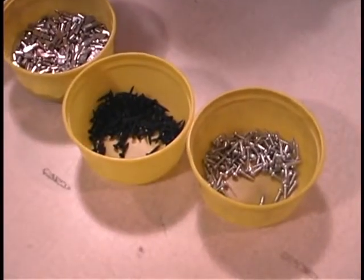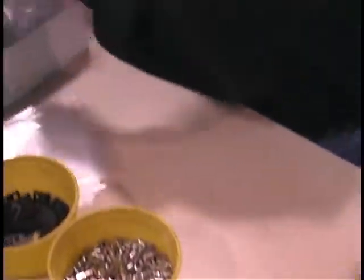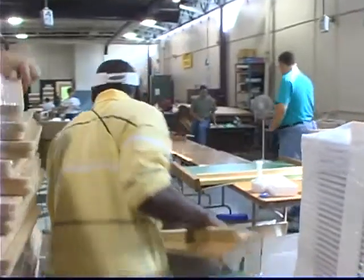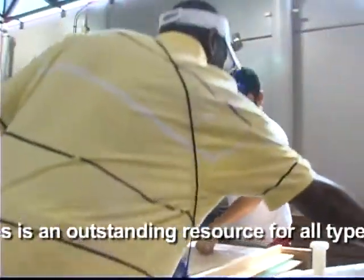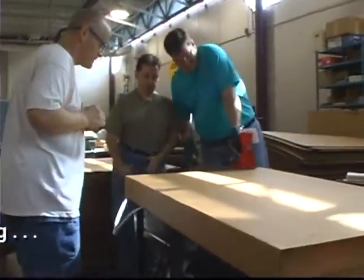It frees us up to do the production of all the parts that are necessary to get the products made. So we don't have to have extra labor here to do the packaging of the assembly hardware, which keeps us from having to have a lot of extra employees. And they've got enough people at Southeast Enterprises to get the jobs done efficiently and accurately, and we can ship products on time that way.